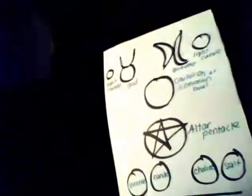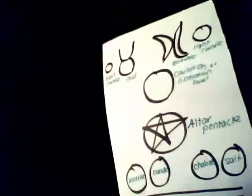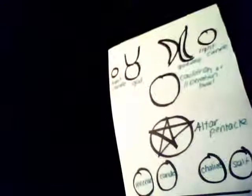This big circle here represents a cauldron or libation bowl, which you would put holy water or water in, or a sacrifice, or some sort of food or sacrificial food and wine that you'd put for the god or goddess. An altar pentacle. Incense, candle, chalice, salt. And these lines right here represent sword, wand, athame, and boline. It's a very basic setup, however, it's a little bit fancy, to say the least.